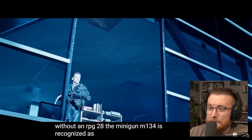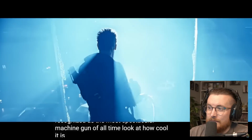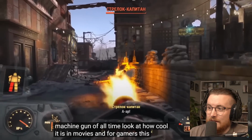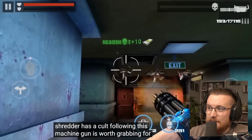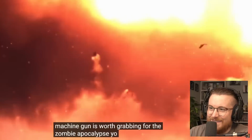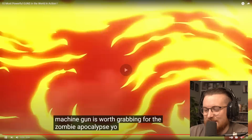M134 is recognized as the most spectacular machine gun of all time. Look at how cool it is in movies. And for gamers, this shredder has a cult following. This machine gun is worth grabbing for the zombie apocalypse, yo. I mean, the minigun's in pretty much most FPS games, let's be honest.